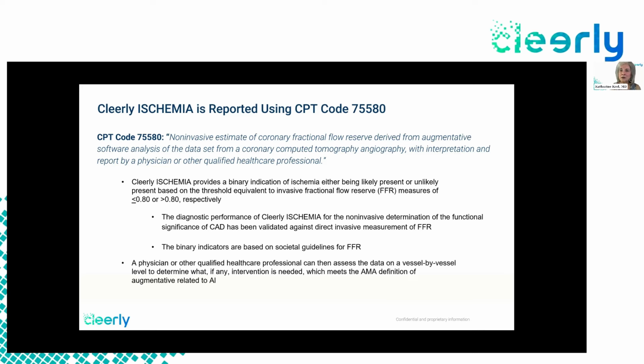The augmentative part means that the AI alone does not give you the final result, and that there is still physician work that needs to be done to further utilize that information into how you're going to clinically care for the patient. And also the final interpretation of the AI report needs to come from a physician.